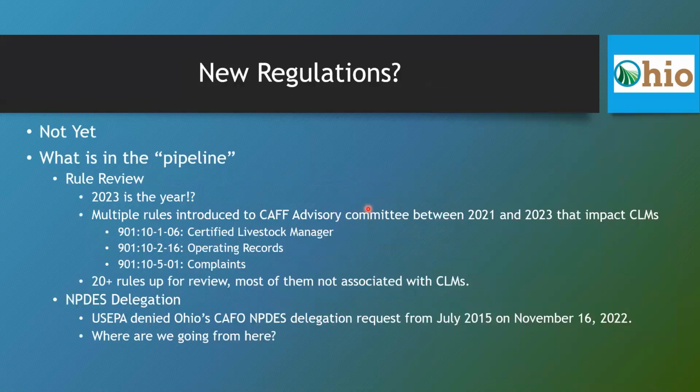As far as new regulations, we don't have anything too extensive right now. Over the last couple decades we have been trying to obtain authority from the federal EPA to issue CAFO NPDES permits. They denied us back in November of last year. So on that front, there's really nothing new from a law or regulation perspective, but we are working on things this year. We have several meetings throughout the year with our CAF advisory board to look at regulations, so there are things that will be updated. Hopefully next year I will be able to spend more time talking about some of the changes.